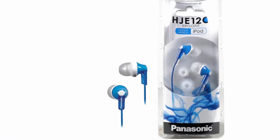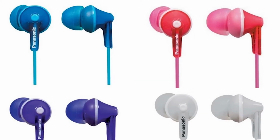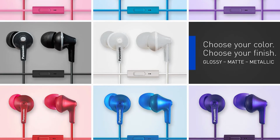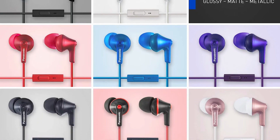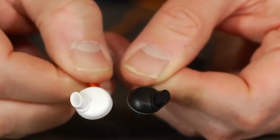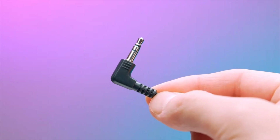The ErgoFit earbuds are packaged with three sets of ear pads of different sizes, and the color of the ear pads are matched with the color of the headphones. The headphones are intriguing, as it's offered in 11 different colors. Panasonic RP-TCM125 ErgoFit headphones enhances the comfort of its users through its 3.6 feet extended cord and L-shaped 3.5 millimeter stereo plug.